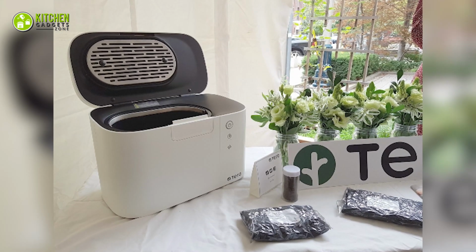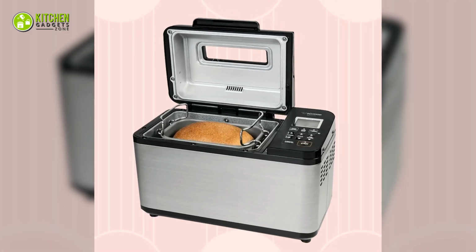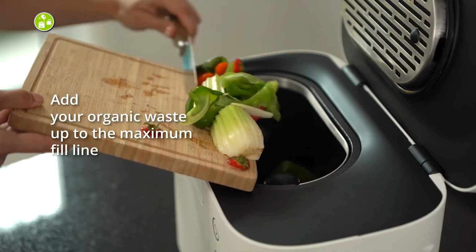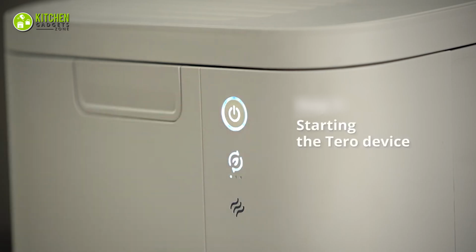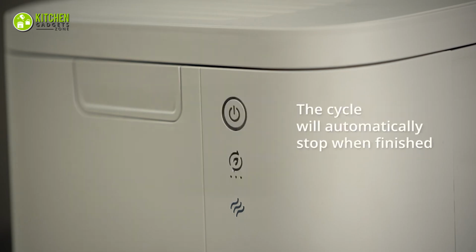The first thing that grabbed our attention was it looked almost like an electric bread maker. Yeah, not even kidding! The second thing that shocked us was that it claimed to recycle food waste up to 90%. Also, its fast and automatic process was supposed to transform waste within 3 to 8 hours into nutrient fertilizer without noise or odor. We naturally became skeptical because all these sounded like bold claims.